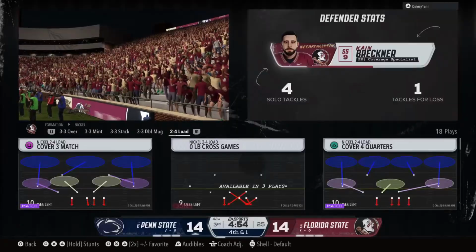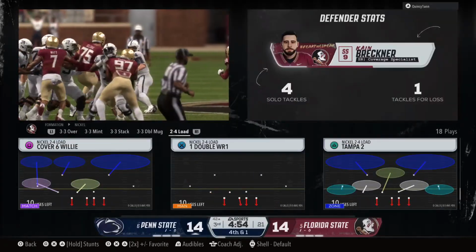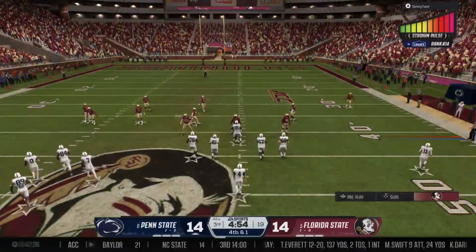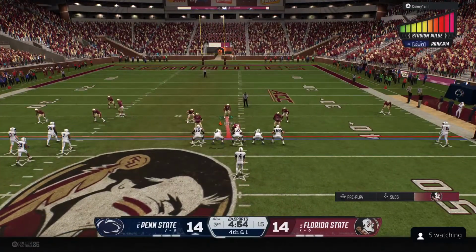That is called gap integrity. Nice job by this defense of taking away that inside run and then using their speed as the back tried to bounce that to the outside. There's just no room to run. They went for it and failed on fourth down earlier. Let's see if they fare better here.